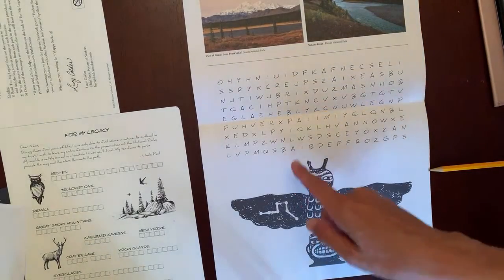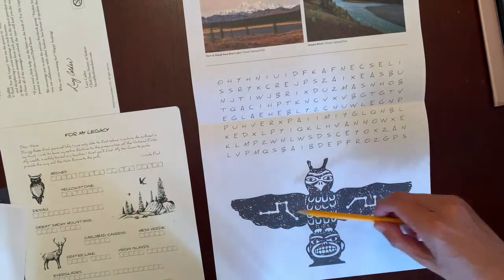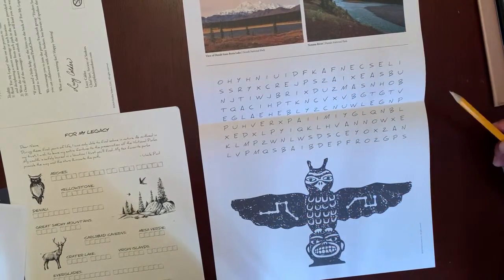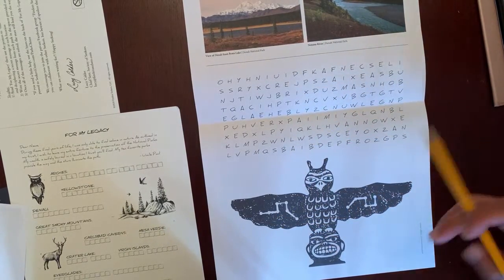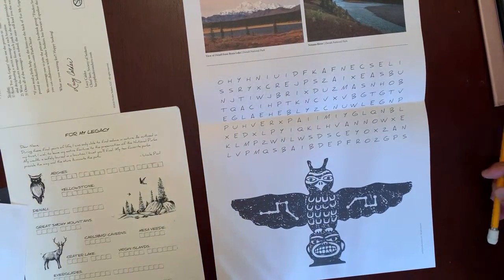Okay, so let's look around on this to try to look for something that can spell out two words. But in this pattern. Well, you almost poked my eye. No, I didn't. The pencil's way down here. Okay. No, you did.